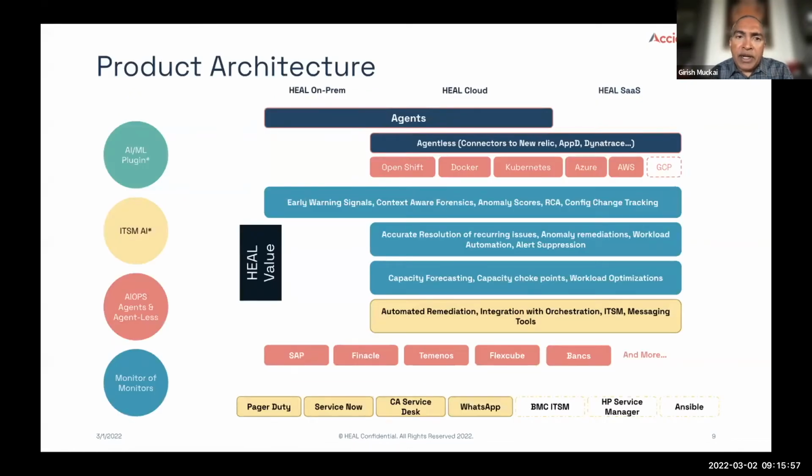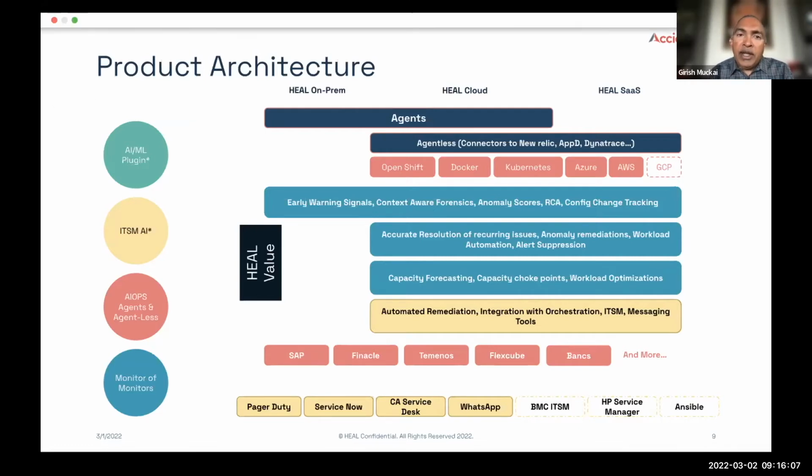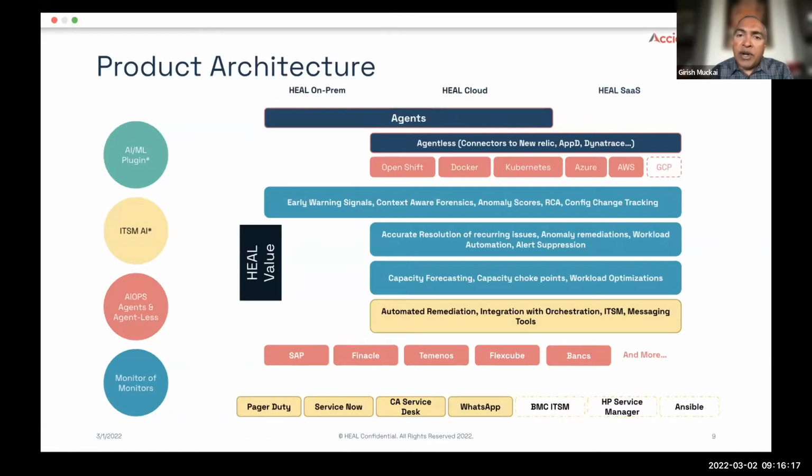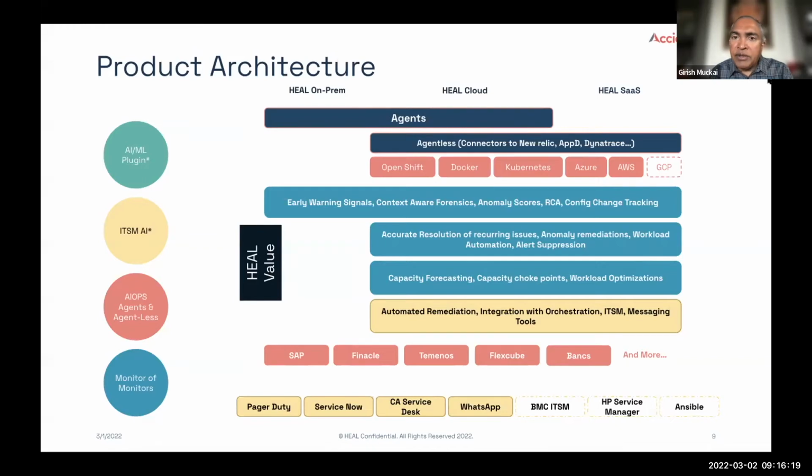Busy slide, but key takeaways. We are user focused. That means it's the user experience and the service level that matters. Number two, the tooling can have lots of versatility. It can be deployed on-prem, cloud, or as SaaS. We announced a SaaS product earlier this year. And then it can be agent or agentless. If you already have agents, we can ingest data from that using connectors.